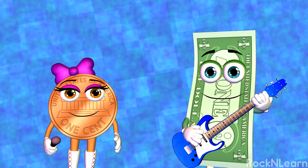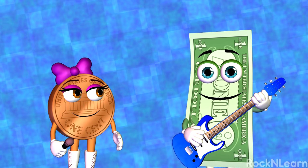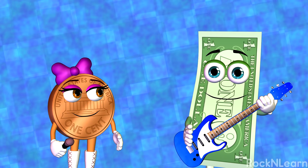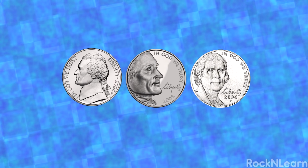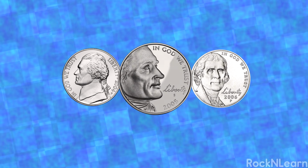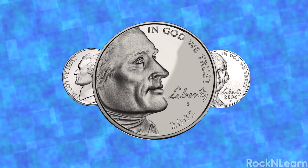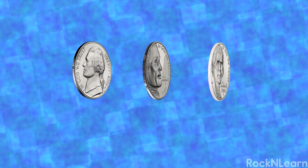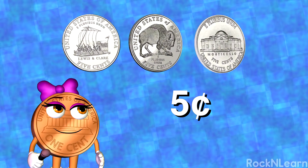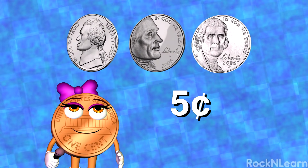When we are talking about coins, the word mint means a place where the coins are made. Take a look at these nickels. They all have Thomas Jefferson on the front, but this one has a close-up of him. Even though they look a little different from each other, each nickel is still worth 5 cents. So counting nickels is like counting by fives.